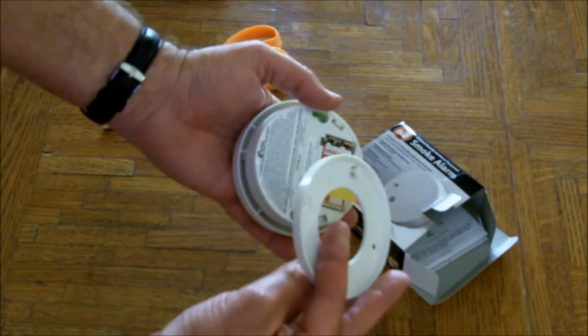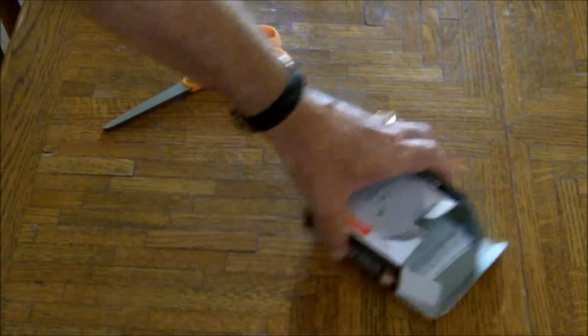Now the mounting plate, we're going to show you how that is done onto a wall. Generally speaking, these smoke alarms go on a wall way up at the top towards the ceiling of a bedroom. These go inside bedrooms, or you can attach it to the ceiling. Like I say, just inside the doorway on the ceiling or on the wall. Just for instruction purposes, we are going to put it up on a wall, just to show you how it's done.